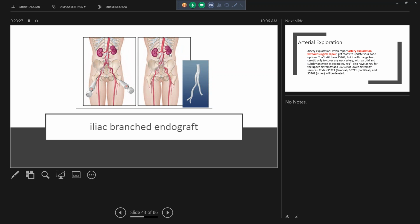People who have these aortic aneurysms, they rewrote a bunch of these codes about 2 years ago. You used to just have a couple for a pseudoaneurysm or a real aneurysm, and you build these based on whether or not you put them in the iliac arteries or you just leave them in the aorta. So they have uni-iliac, bi-iliac, and then this is just an iliac branched endograft code, which nobody here would probably ever use.